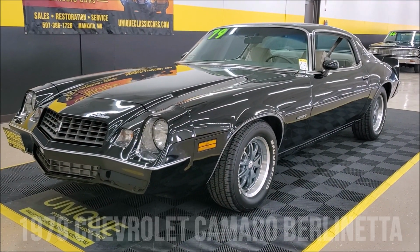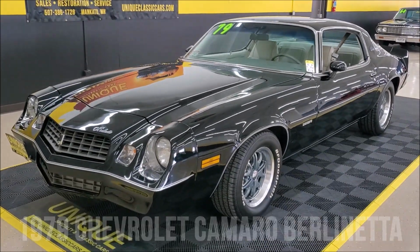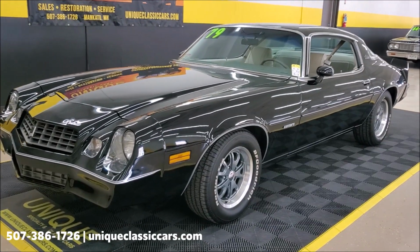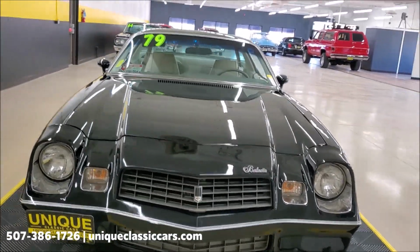Here we have a very, very nice looking 1979 Chevrolet Camaro Berlinetta. It's kind of fun to see one of these. You see a lot of the plain Jane Camaros and the Z28s, but you don't see a lot of the Berlinettas anymore. And this is a really, really nice, solid, unmolested example of one.